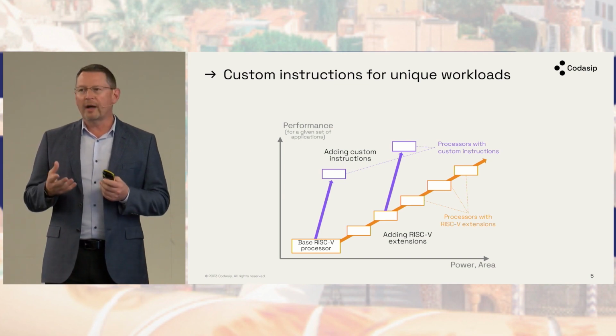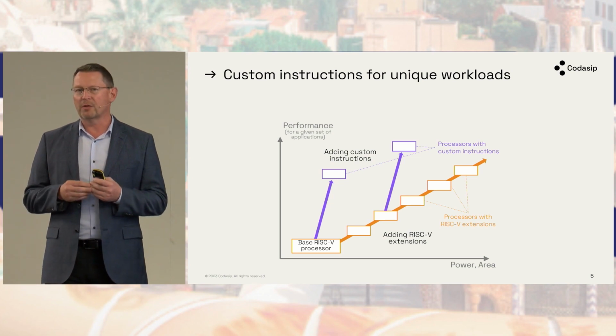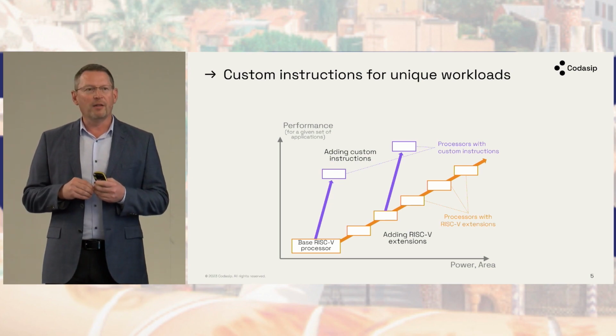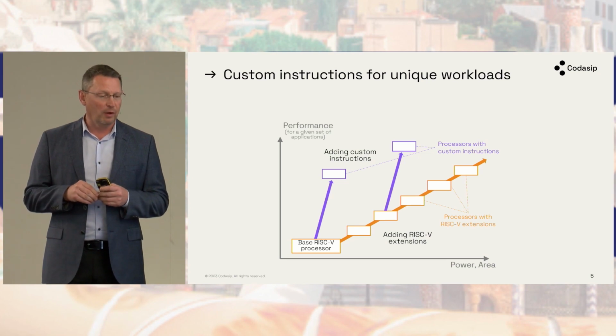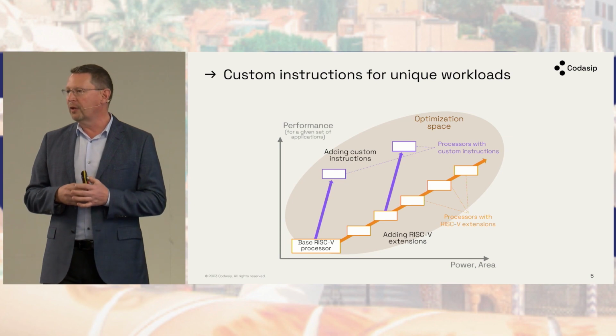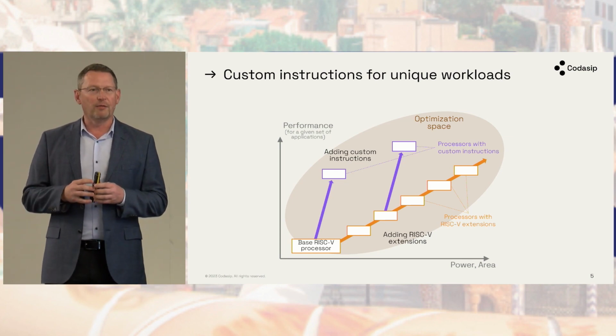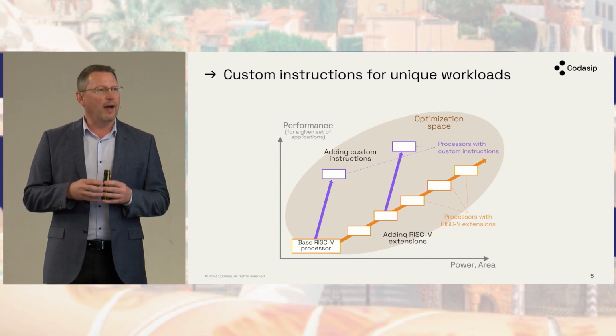It's not a one-size-fits-all world when it comes to processors. So if I'm just licensing the standard processor from a vendor, I might not get the best for my design and for my workload. This optimization space is much wider if I start thinking about all the things that I can add to my processor to not only give me the flexibility of running software in a processor, but to give me the value and the performance advantages of doing fixed function hardware as well.